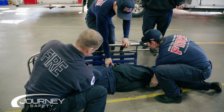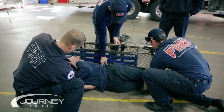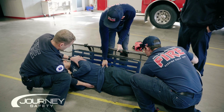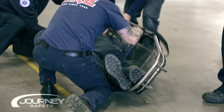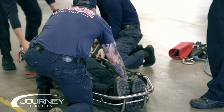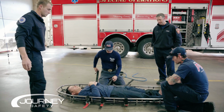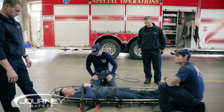We realize that your environment is similar to ours in that not everything's going to be perfect or the most sterile conditions, but we want to move them as deliberately and gently as possible. They're just going to center that patient up in the middle of the Stokes basket. And then the straps would go on the same as we did before, and then the bridle would go on the exact same as we did before.